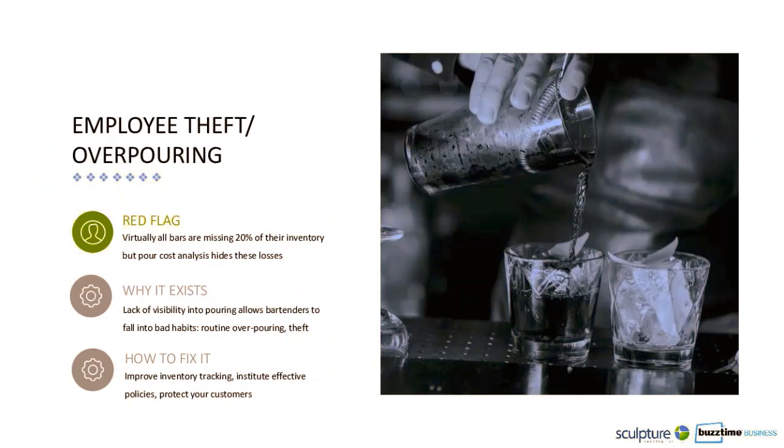So what's the red flag? Well, I wish I could tell you a red flag. Almost every bar, no matter what their pour cost is, will find that they're missing about 20%. Between 20 and 30% is the average we see from overpouring and lost sales.